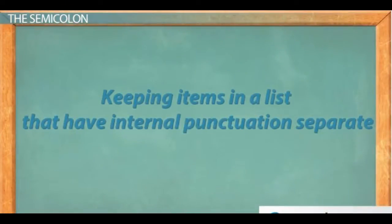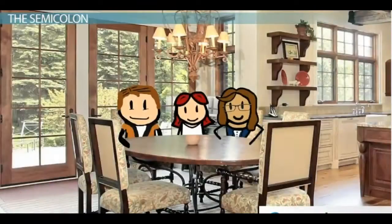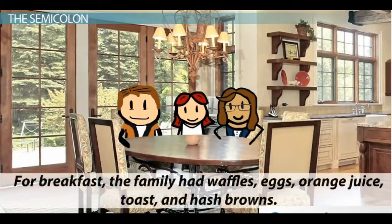Keeping items in a list that have internal punctuation separate. This final use of the semicolon is the easiest, but also has a tendency to confuse people when they see it in text. The simple guideline is this. You know how you use commas to separate items in a list? As in, for breakfast, the family had waffles, eggs, orange juice, toast, and hash browns. Well, that works perfectly well as long as none of the items in the list have their own internal punctuation.